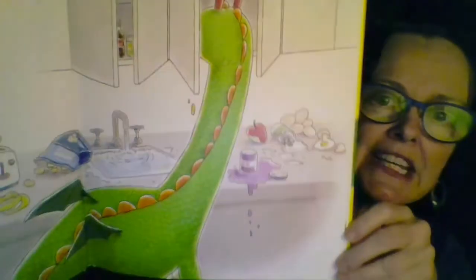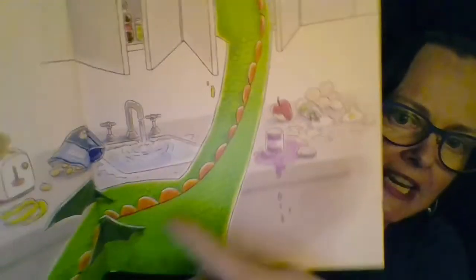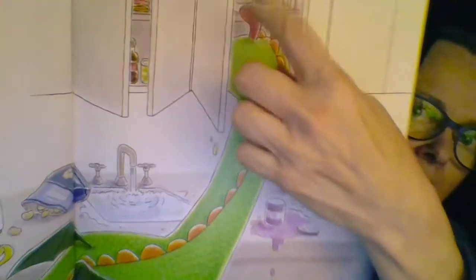So here they are in the kitchen. There's the dragon, the back of the dragon's head and long neck, the green long neck, looking in the cupboards. And there's food all over the counter.